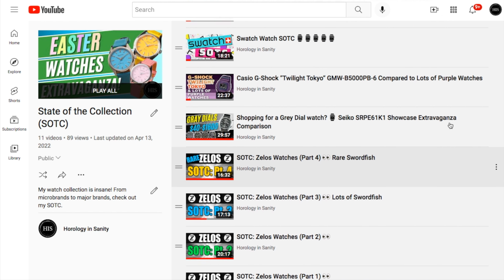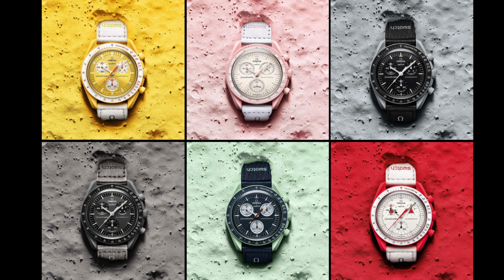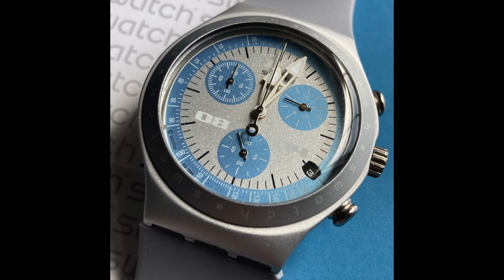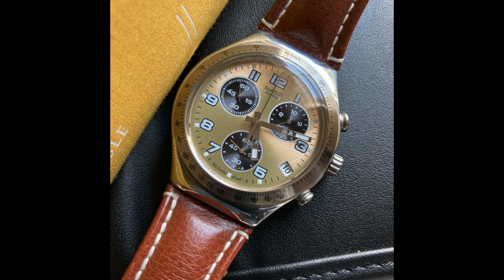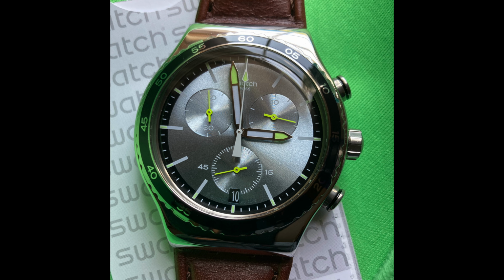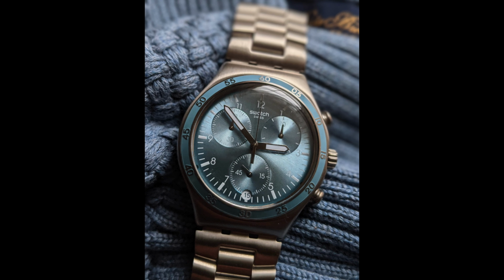And then I also did one on Swatch. With the hype of the new Moon Swatch, which I don't have, I mean, I'll get one one of these days, but I'm going to be patient and wait for the hype to die down. But it did make me say, let's go ahead and do a Swatch State of the Collection, because I do have a handful of them. I went down the whole Swatch rabbit hole very early on in my watch journey and hobby, and it was a lot of fun. So that's what that video is about.